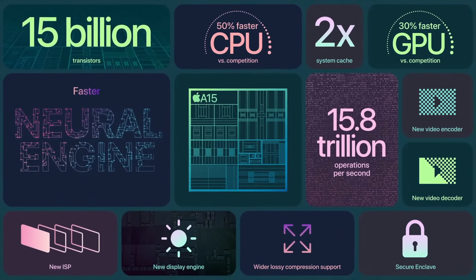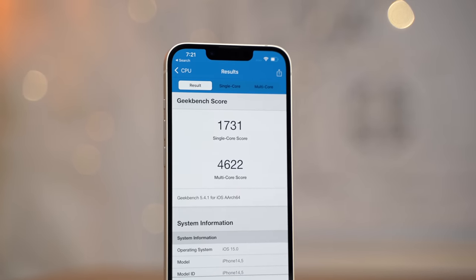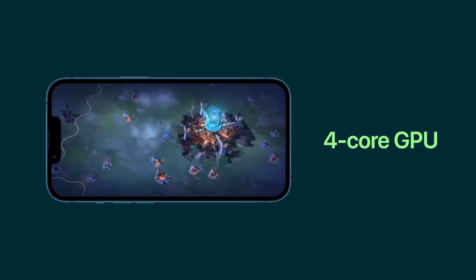Both phones have the same A15 processor, which isn't really that big of a difference compared to last year. Sure, it's a little bit more powerful, it's a little bit more efficient, and it's made it to the new X60 modem, which also uses less power, but the biggest difference are the graphics.